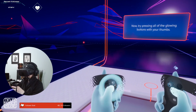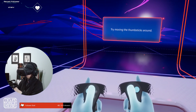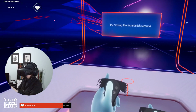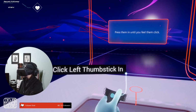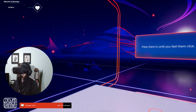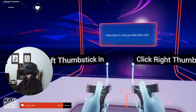Get used to their placement on the controller, and then move the thumbsticks around. And again, the narrator is saying the same thing that's on the screen back there, which is excellent, backing up what the narrator is saying with text in case someone can't hear. They can still see. But at this point, they've stopped the auto progression of the dialogue and they're waiting for you to complete what it is that you're wanting to complete.